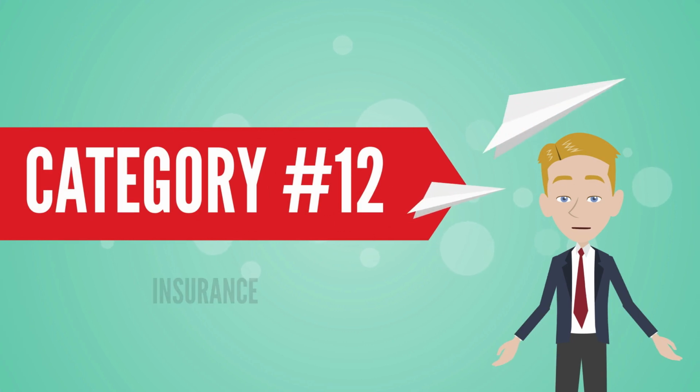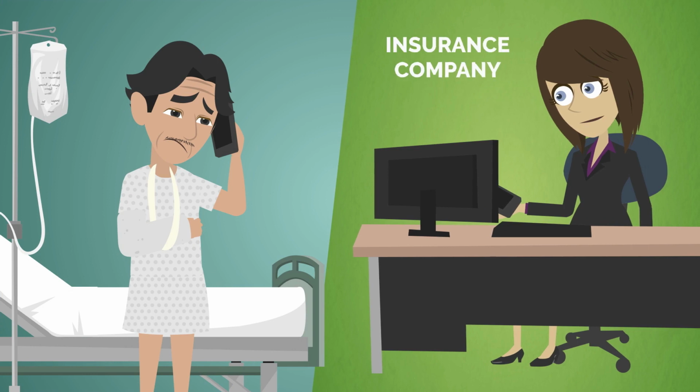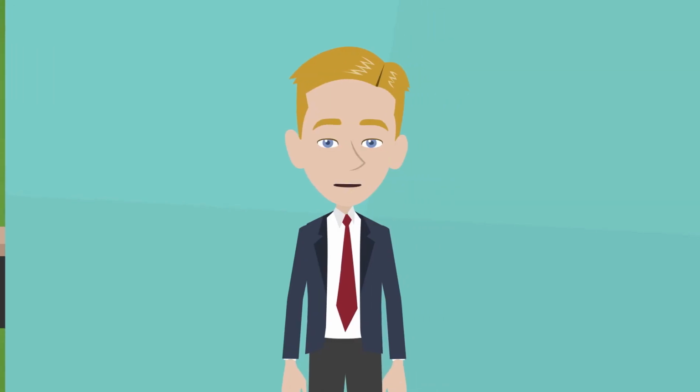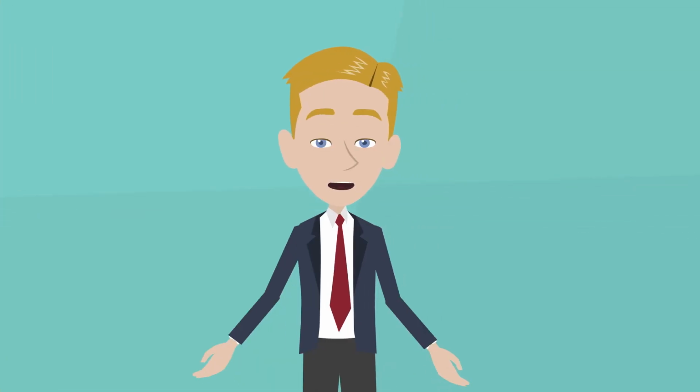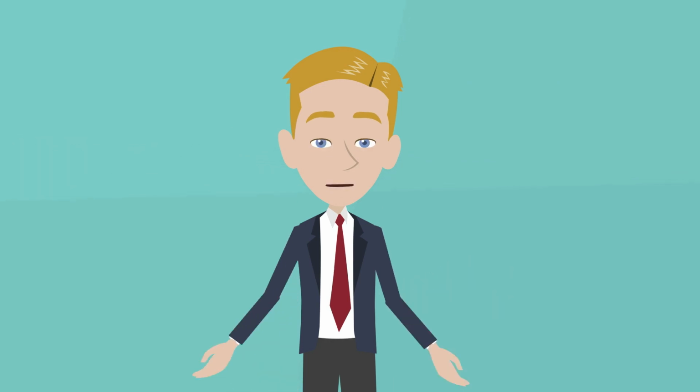Category number 12. Insurance. Like your emergency funds, having an insurance plan can help out in unexpected situations by providing financial relief, so they are good services to invest in. Funds placed under this category will go towards your monthly contributions to you and your family's health and life insurance, and also your car and home insurance.